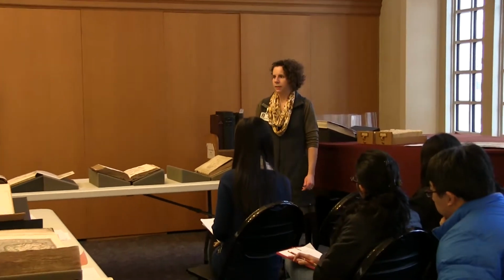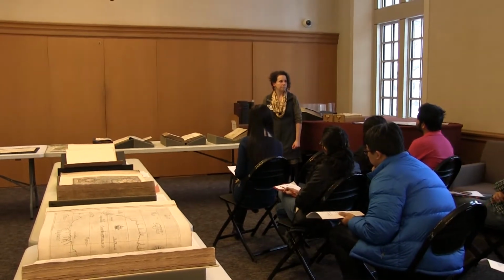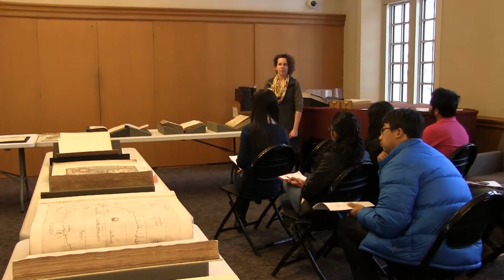If there are fold-out maps, let me know. I can help you fold them out. I know there's one in this book. There might be others. And then just let me know if you have any questions. You can take non-flash photos if you like. And you can also look around in the galleries when you're done here.